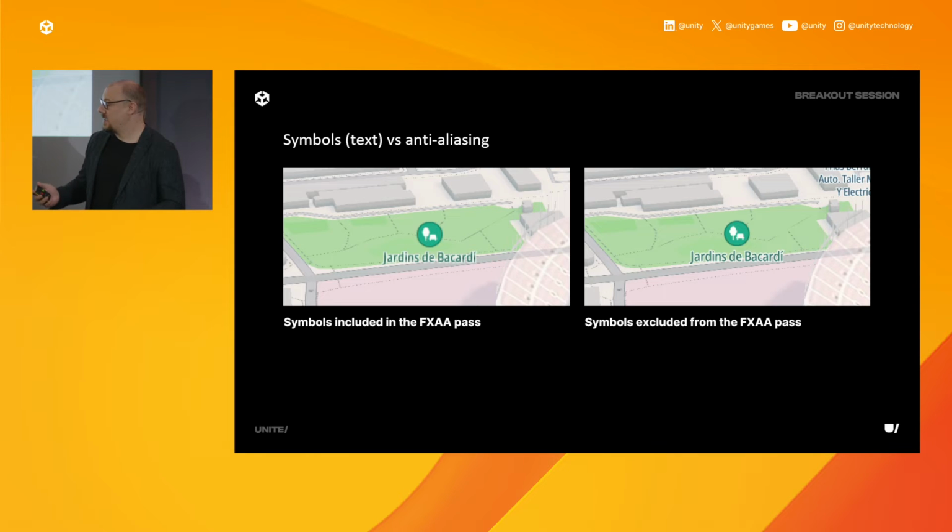Now, a property of that technique is that it makes text blurry. Please disregard the lines here. Half of that is that FXAA is not very good, and half is that I had to upscale the images to show the text. On your left-hand side, there is text with FXAA applied. On the other screenshot, text with no FXAA. The rest of the images look the same. So we had to find a way to apply FXAA to the rest of the map and not the text.